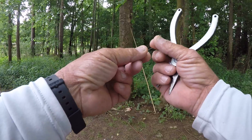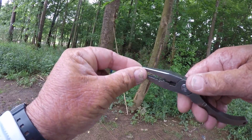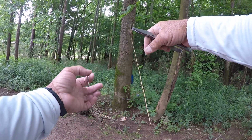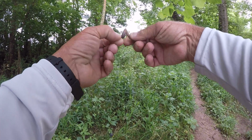Matter of fact, I may go to a smaller one, and I'm going to go about 8 inches right there away from the hook and barely crimp it. Don't need to crimp it too hard, it'll weaken your line. This is a big old fiddle worm. That's what we call them here in North Alabama, but it's really a type of earthworm.